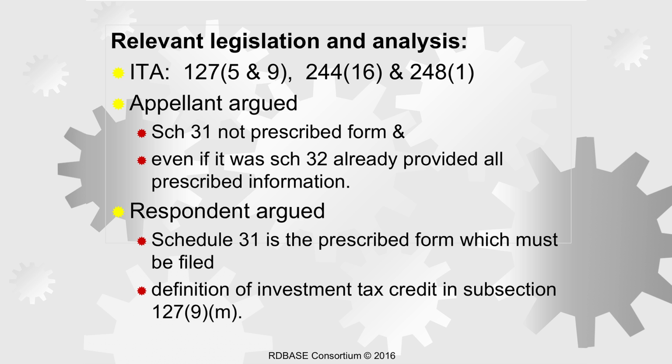So the accountants argued that Schedule 32, the T661 form, also referred to as Schedule 32, is the form that has all the SR&D costs and the project descriptions, and that there's no information on Schedule 31 that isn't already on Schedule 32, was their argument. That there's nothing new on Schedule 31 that you can't infer from Schedule 32. It automatically populates that form.